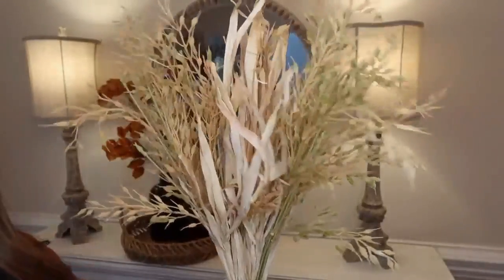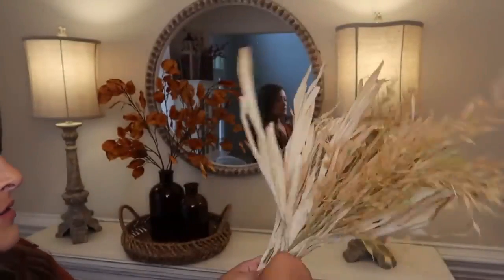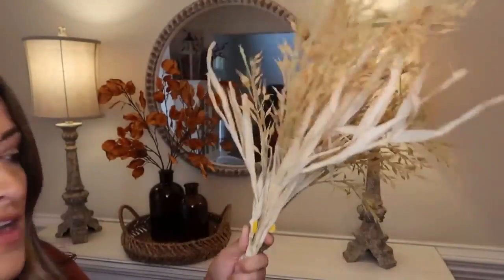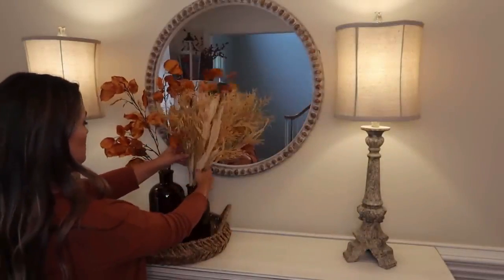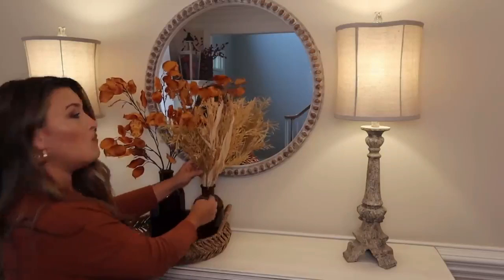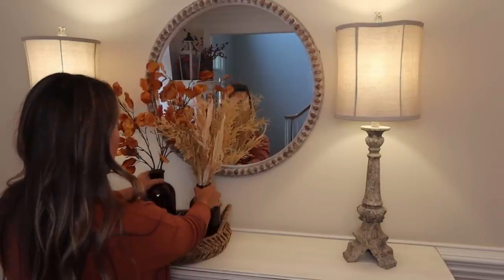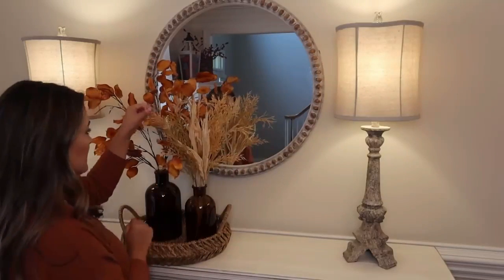So I found these little wheat stems last year, actually from Walmart. So I'm gonna finally pull the tags off of those a year later. And I wouldn't even bother if my vases were not see-through. But let's take those off and let's pop those in beside this one. I'm not sure if Walmart still sells these, but I actually really like them because they have some little green pieces in there. It makes it look super realistic.